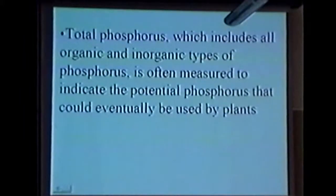Total phosphorus is the measure of how much phosphorus could be potentially used by plants, because plants can only use the orthophosphate form, but other types of phosphorus, like organic and more complex inorganic forms, can be converted to orthophosphate. So total phosphorus shows the amount that can be potentially used by plants.